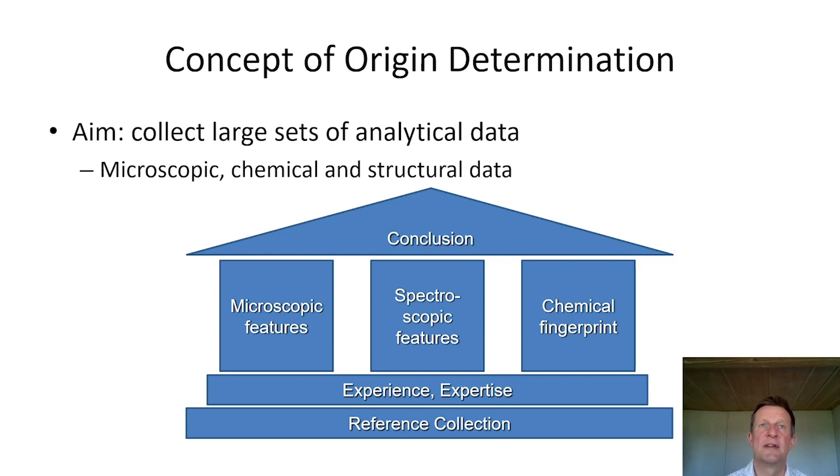Then when it comes to the different analyses that we are applying, we basically group them into three pillars. The first pillar is the microscopic features, or the traditional gemmological features, which might include specific weight, refractive index or fluorescence. Then in the center you see the second pillar, which are spectroscopic features. Here we deploy different wavelengths of the electromagnetic spectrum, such as ultraviolet, visible and near-infrared wavelengths. We might apply Fourier transform infrared spectroscopy, and Raman spectroscopy might go into that column.